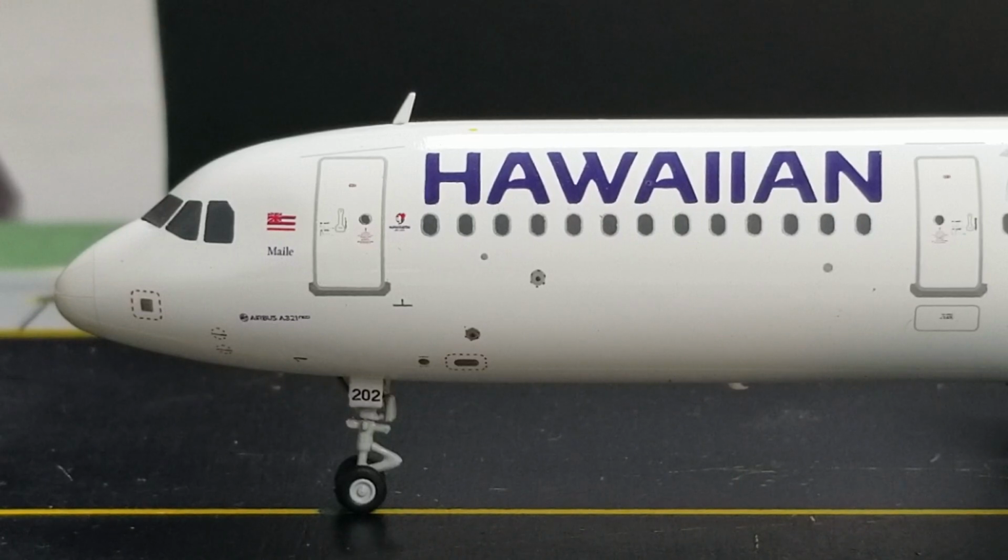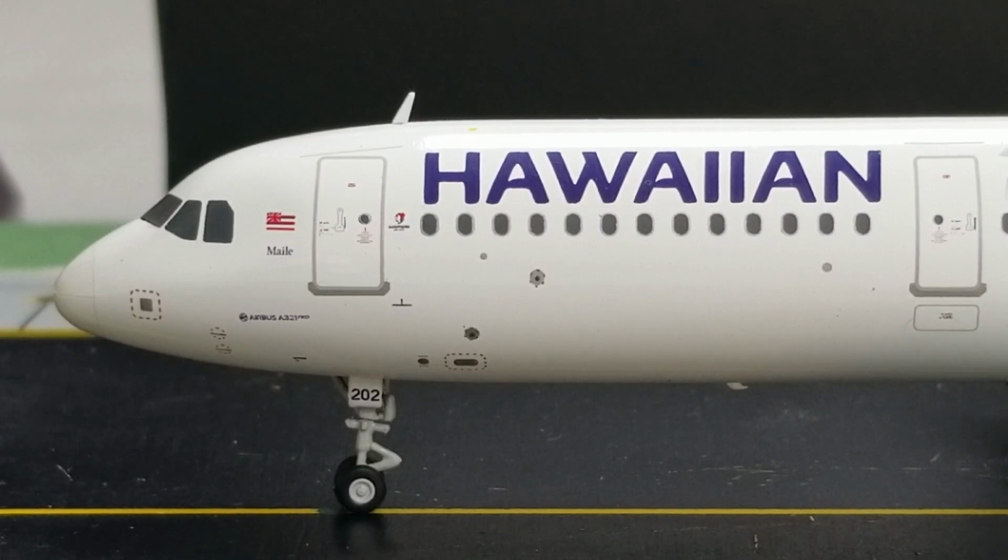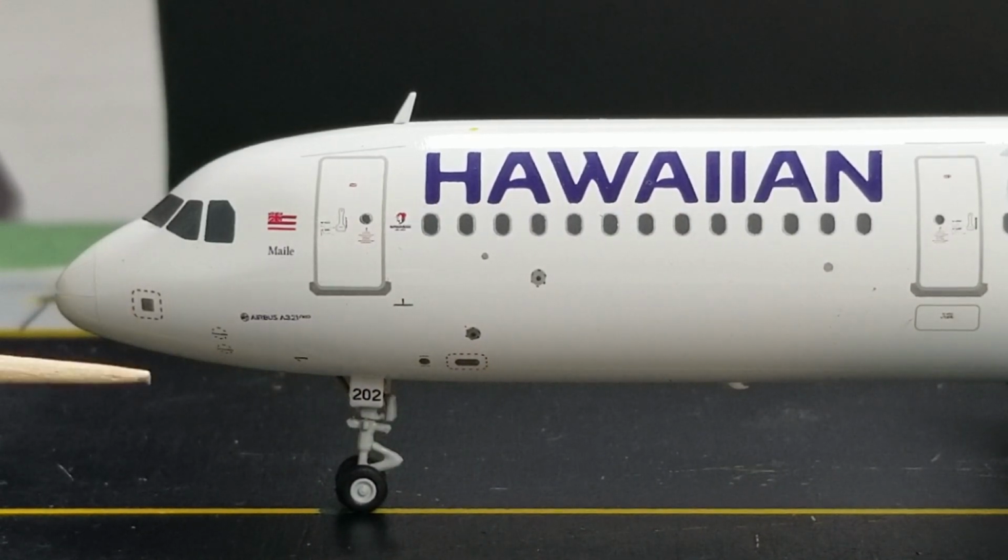But now, right here between the cockpit windows and the L1 door, that is the Hawaiian state flag decal. And this flag decal represents the state where Hawaiian Airlines currently operates from as the official flag carrier airline from the state of Hawaii. And then under the Hawaiian flag decal right there is Maile. That's the name of this aircraft. This aircraft was given the name Maile, which is named after a native vine of Hawaii, which is also used traditionally for lei making and celebrations. Okay, that's the purpose of that. And then you see the Airbus A321NEO right there underneath the L1 door.